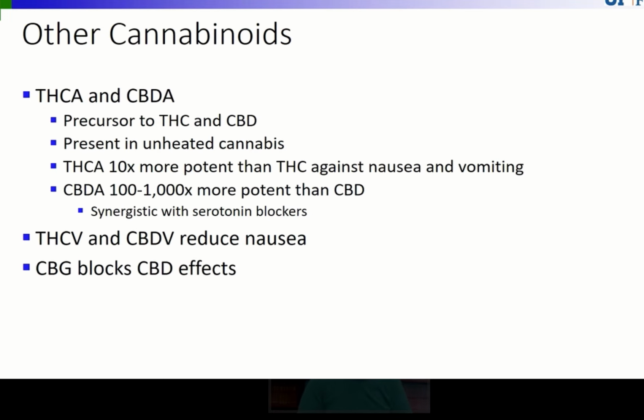What about some other cannabinoids? So THCA is THC acid, and CBDA is CBD acid. These are the synthetic precursors to THC and CBD. They are present in cannabis until it is heated. When it is heated, all of the THCA and CBDA get converted into THC and CBD respectively. Interestingly though, the acid versions are more potent than the non-acid versions. THCA is about 10 times more potent against nausea and vomiting than THC. The CBD acid form, 100 to 1,000 times more potent than CBD.